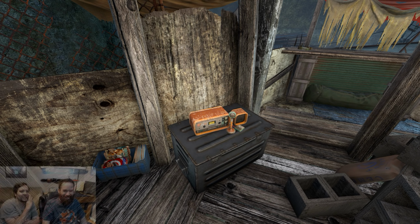But also, looks like we have some illegal weapons down here. Ooh, he's got a rifle. What is that? It's a Mosin Nagant. So we're going to have to confiscate that as well. Confiscated, along with your radio.